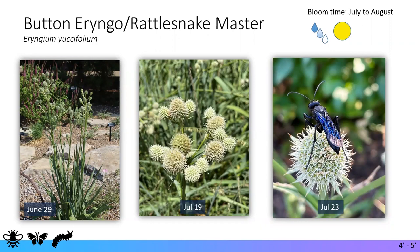You know, it's hard to believe that Rattlesnake Master is a member of the carrot family. But instead of the flat-topped umbels that we usually associate with the carrot family, Rattlesnake Master's umbel is in the form of a ball. And so Rattlesnake Master requires excellent drainage and full sun. Otherwise, it's quite susceptible to root rots if the soils remain wet too long.